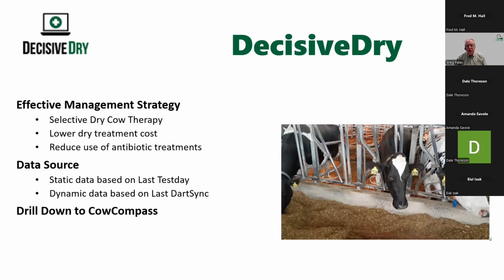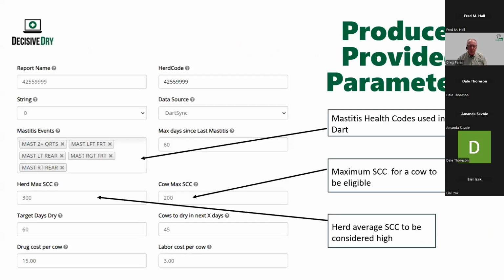We can also drill down to another product that is part of HerdHQ, which we call Cow Compass. That brings up more detailed information about the individual animals. Looking at the setup for our Decisive Dry program, if you are a producer, your herd code would automatically be implemented here. If you are a consultant, you would have to select which herd you want to look at. You can also specify which strain you want to look at, and the data source is whether it's DART sync, more current information, or your test day data.